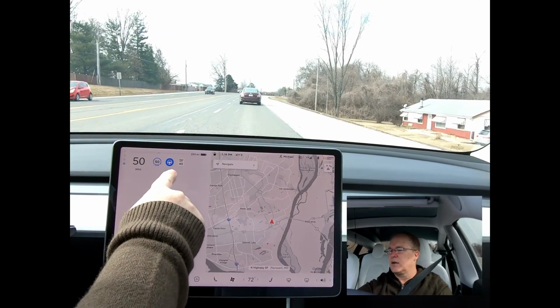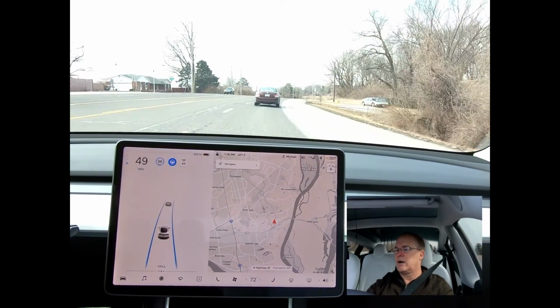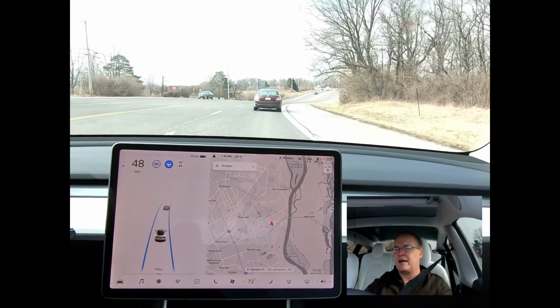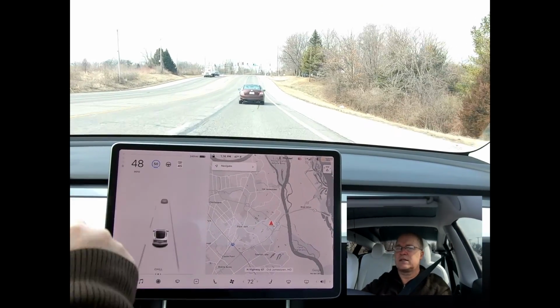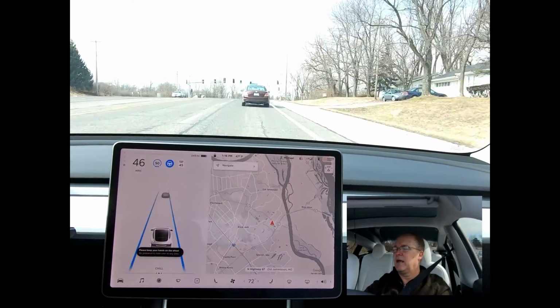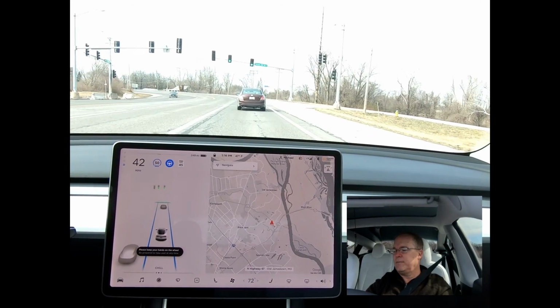Now, if you're new to the channel, this blue steering wheel will tell you whether the car is driving or whether I am driving. If I do any kind of input, like move the steering wheel or touch the brake, this steering wheel will go gray, and that means that I am driving. If you see it blue, that means Tessie is driving.